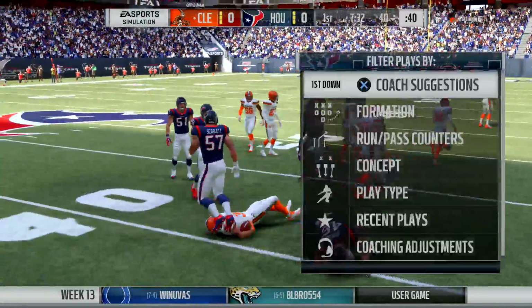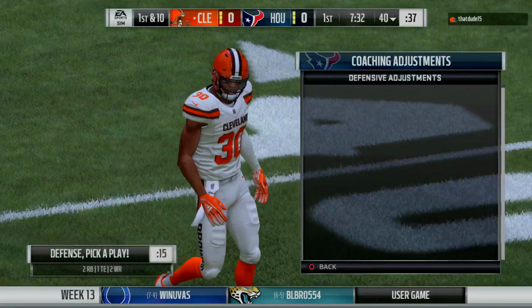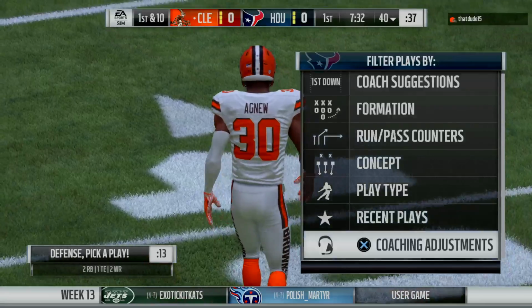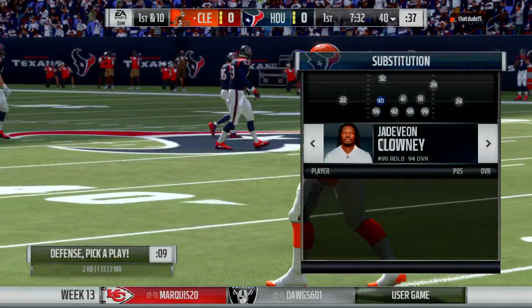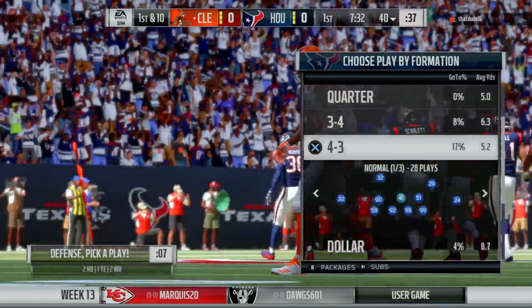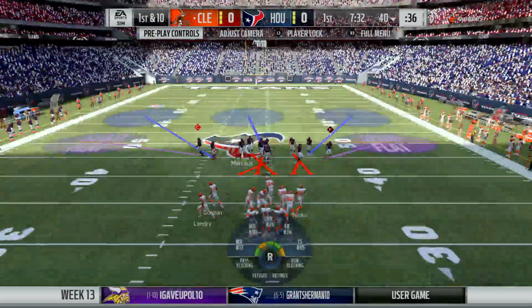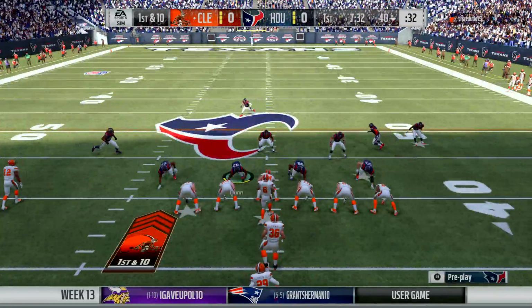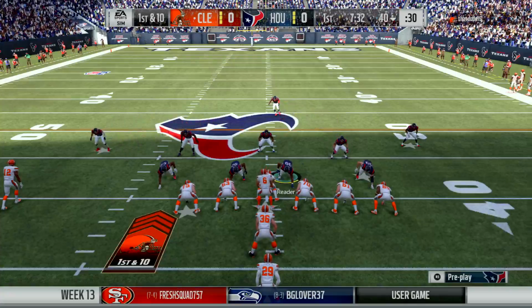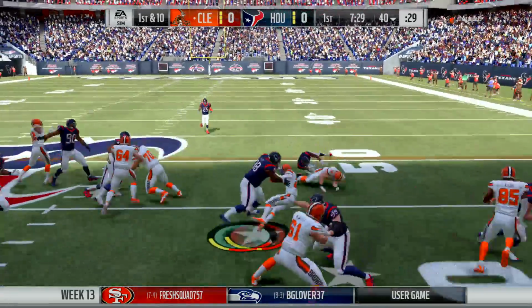An excellent return that time, 26 yards. And the Browns will take over, 1st and 10. Mayfield going to lead the Browns up now, 1st and 10. The first carry now. This is Johnson.